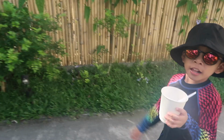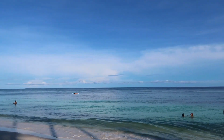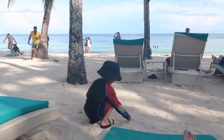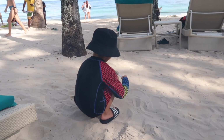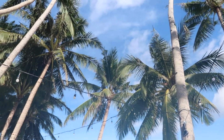Let's go! Yes! Are you gonna swim on the beach or are you gonna play in the sand? Play in the sand. I know, right? That's your favorite thing to do at the beach, right? We're already at the beach and here's Seiya, ayan, doing his thing. It's really sunny here and buti na lang kasi kanina makulimdim.